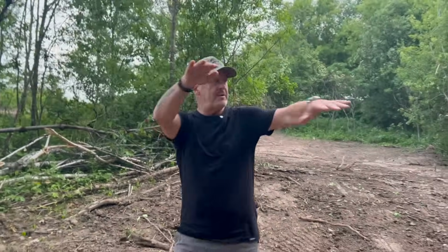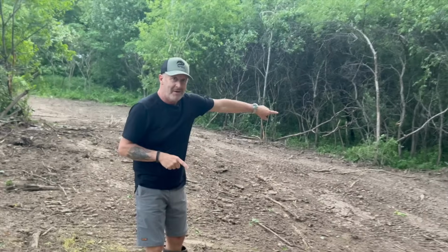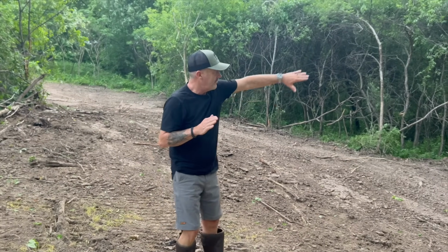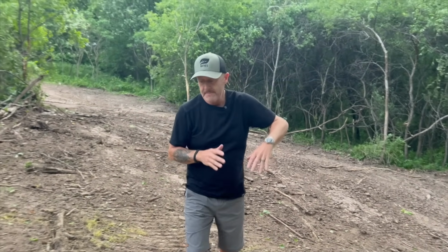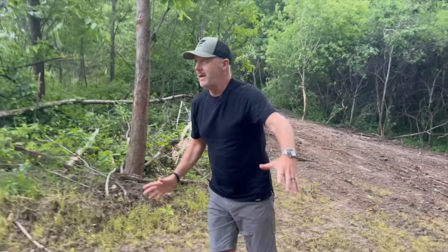If we go too far this way, we start getting into a ditch. There's a crossing in the ditch directly right there. I did not want this pile right here because the crossing's right there that goes over to a water hole on the other side. Can hunt with a little bit different wind. And then you can see right here, this is the start of that food plot coming in right here. And so it starts to tip in too far.